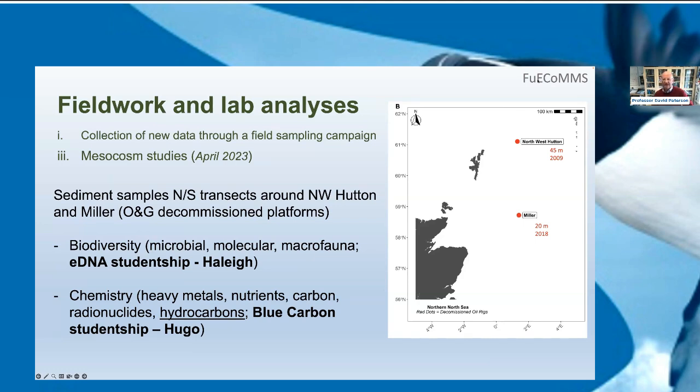In terms of looking at the impacts of those areas since that decommissioning, we're looking at biodiversity across a wide sweep of organisms, from the microbial, molecular to macrofauna. And we're fortunate to be able to fund some PhD students from this work as well, looking at eDNA and blue carbon, along with heavy metals, nutrients, etc. So quite an extensive sampling campaign.